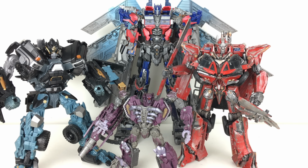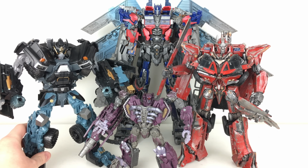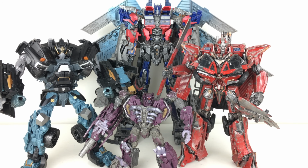Moving swiftly on now to the leader classes, here we have leader class Ironhide. Now this figure for many years was my favourite leader class figure of all time. I absolutely loved Ironhide within the 3 Transformers movies. I think he's probably my favourite Autobot character of all time, and up until this figure there was really never any good toys of him.